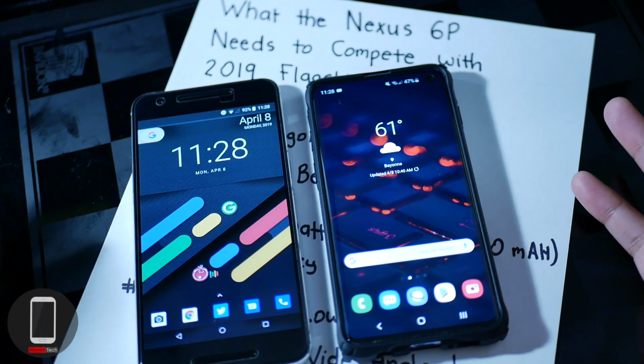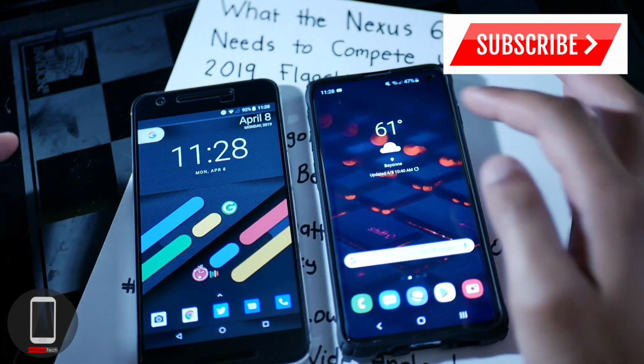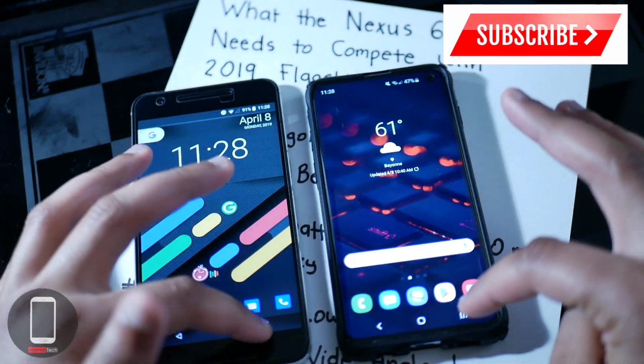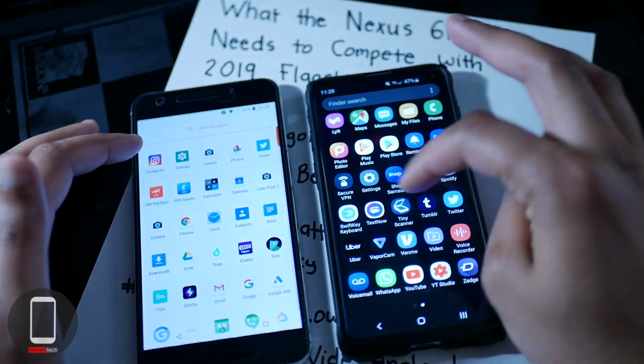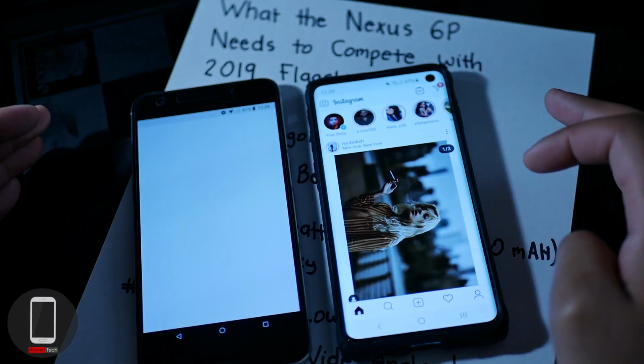Okay, so while we're at this, why don't we just go ahead and do a quick performance test on both devices, a real life test, no benchmark tests. So let me just go ahead and clear all the apps. So we have nothing opened, so let's start with Instagram. Let's open up Instagram real quick. Okay, so 1, 2, 3.